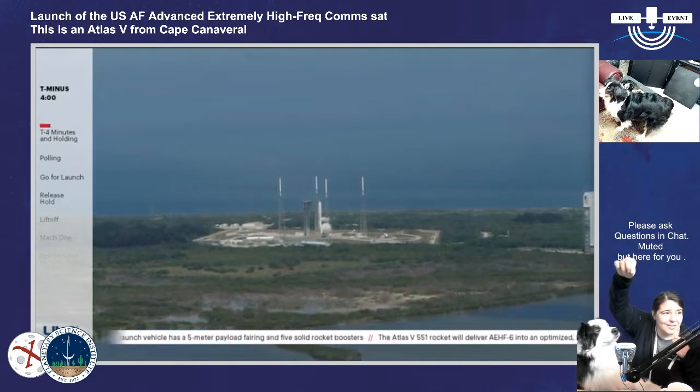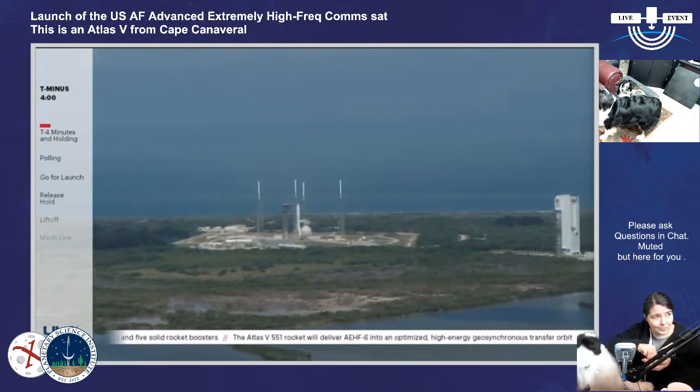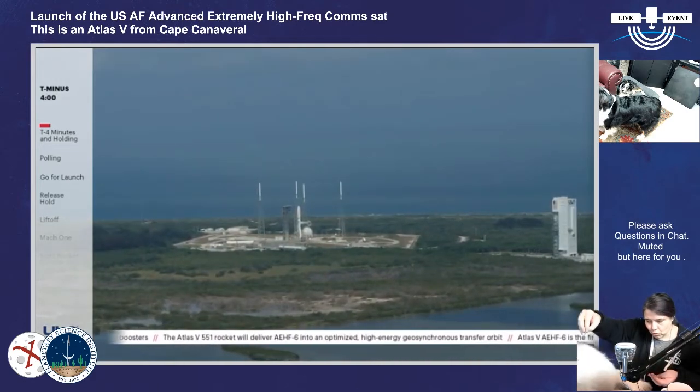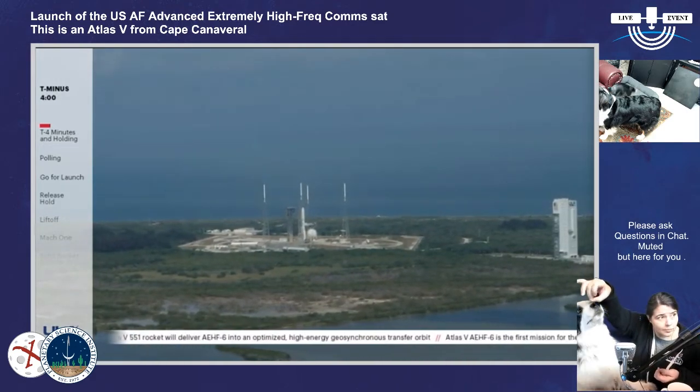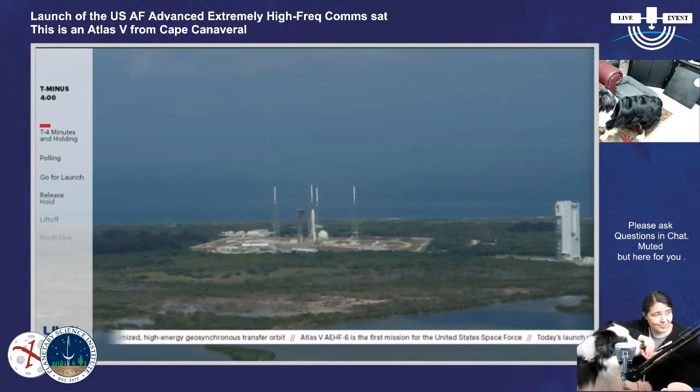That's my headphones. Today's mission marks Atlas's 665th launch and the 83rd launch of the Atlas V configuration. Let's take a look at the history of Atlas, which first launched in 1957.